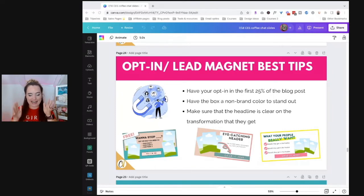Let's talk about the actual way that you can advertise people to sign up for your email list. So the number one thing that you can do is inside of your blog post. We're talking about blog posts here. We're not talking about standalone landing pages or anything. We are talking about inside of a blog post.